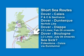Norfolk Line, with their fleet of large and modern ships, link Dover to Zeebrugge. New Dover entrant LD Lines, a French company, are starting 2 new services in 2009. The first in February from Dover to Dieppe, which reduces the road journey by about 60 miles if you're heading for Paris, and is reasonably easy for Normandy. In July 2009 they start running to Boulogne, where a new terminal is under construction right now. The journey is roughly the same as the Calais trip, and motorway links are similarly nearby.